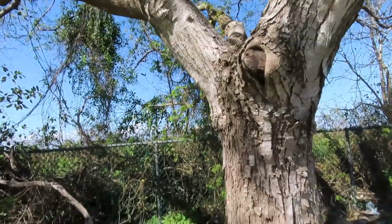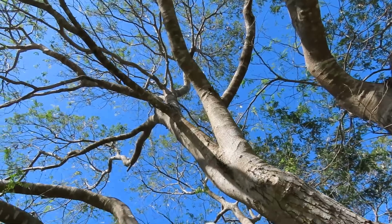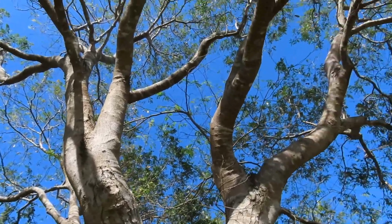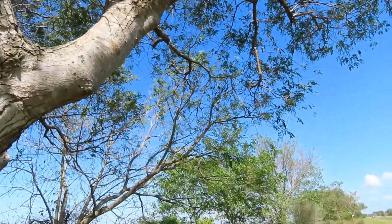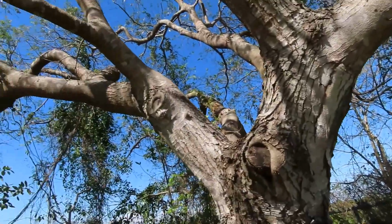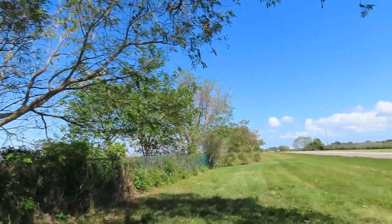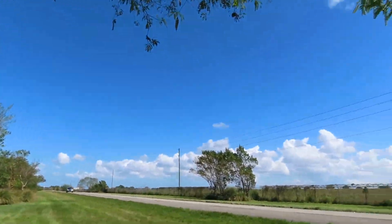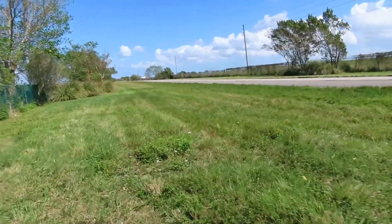Ant pile got me once. I wasn't looking and looked down at my shoe. I was covered in ants. It wasn't a good time. I don't think that bird's here anymore. Oh, I hear some meadowlarks. Oh, they have such a nice sound. Ooh, that looks like an ant pile. Nasty. Watch out for ant piles.